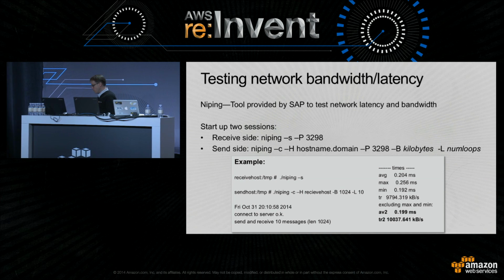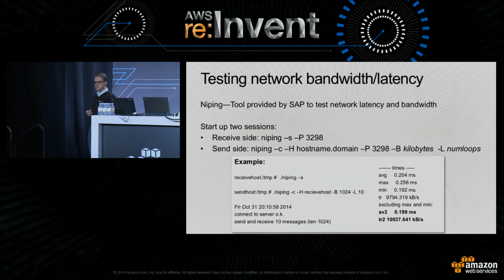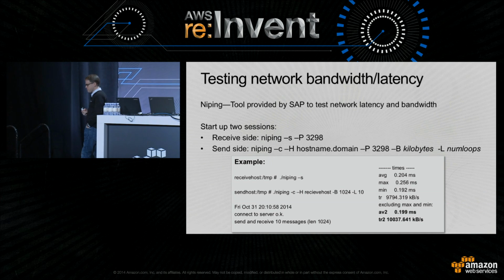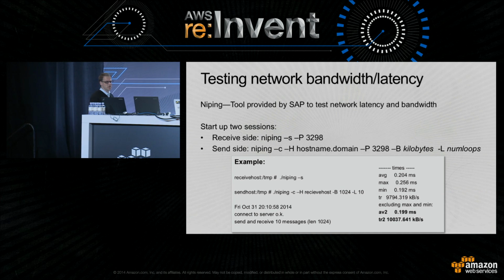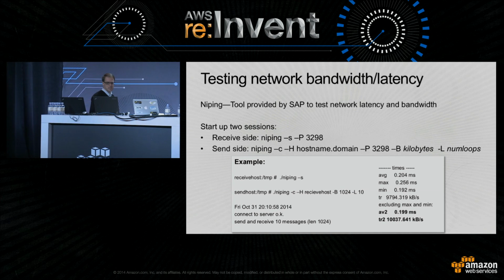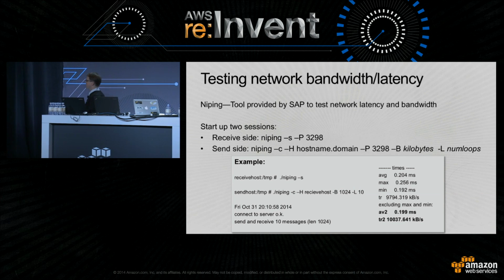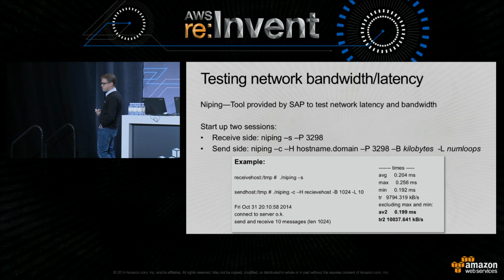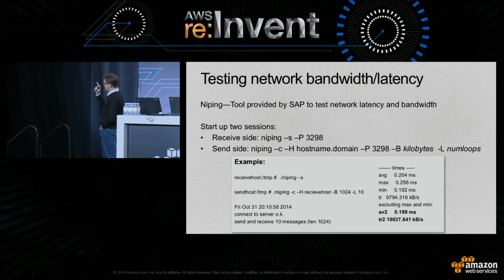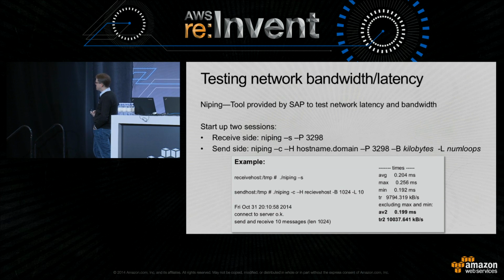A very simple tool that SAP provides for testing network latency and bandwidth is called NiPing. It consists of running a server-side portion and a client portion. You can see here that I'm running the receive side over port 3298, so you'd have to open up the security group to allow that traffic. And then on the send side, I'm again specifying the port, and I'm sending a packet in kilobytes and specifying a number of loops here.